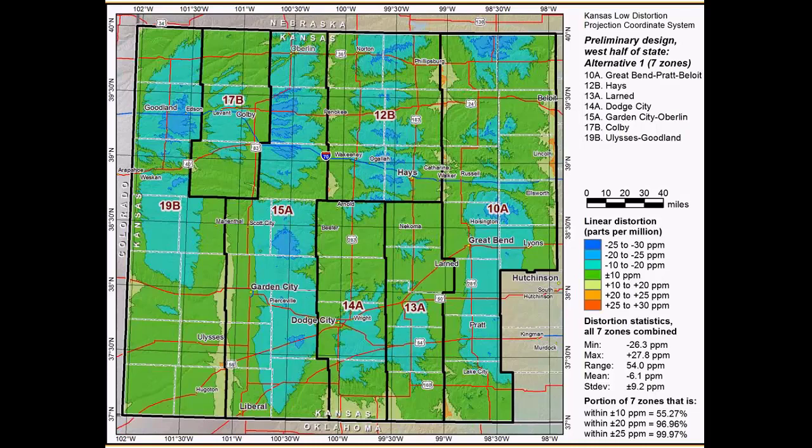So let's chop that one into two. Okay, good, I got rid of that. Now I'm up to 97.9% within 20 parts per million. Looks like I could chop this one in half too. Okay, so now I've got nine zones, and that's getting better. I'm at 98% within 20 parts per million. And this one looks all right, I could reduce the distortion here, but more importantly, this break is kind of odd. So we ended up with this one.